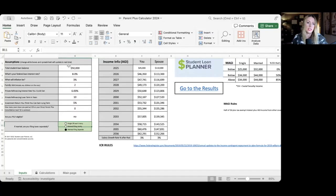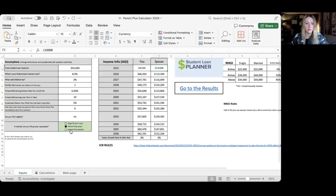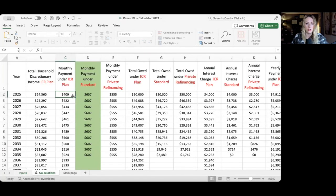Filing separately will keep this payment off of her $45,000 income. If I do a quick number crunch on this, let's say the balance is about $50,000. It's not said in this comment, but about $50,000. We've got our average interest rate of about 8%. Let's say we've got the $45,000 of income this year. $110,000 is our spouse's income. If we file married jointly, our ICR payment would be about $725. If we file married separately, keeping the payment off of just the $45,000 of income, that payment would be about $400. So it does make the payment a lot lower.